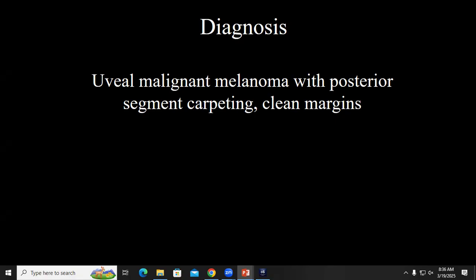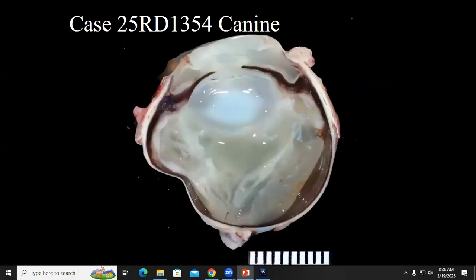All right. Moving on. Next up, this is the left eye from a 10-year-old male neutered mixed breed dog.